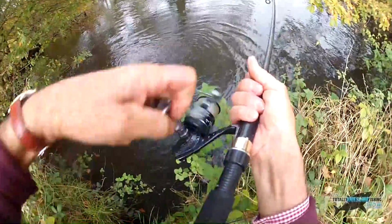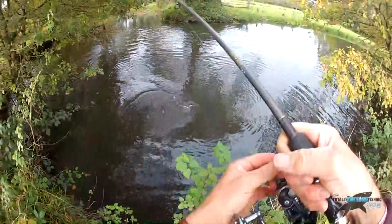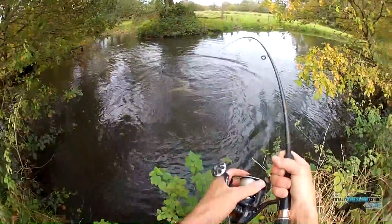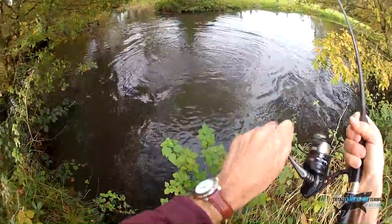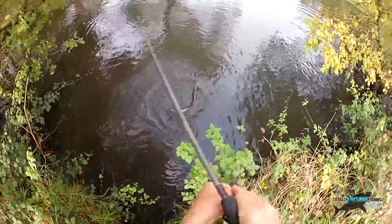Keep that pressure on a light rod. You don't need great big 2 pound test curve pike rods. Watch this guy go airborne. Woo! That's pretty. That's what I like to see on a light tackle, single hook. Wow, this is what it's all about. Small stream fishing. There's some good fish in there. Do not neglect them.